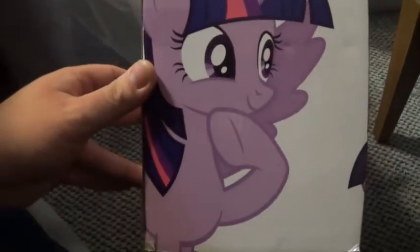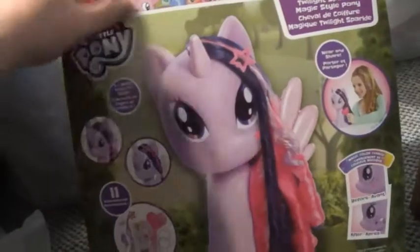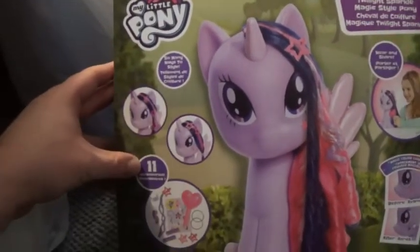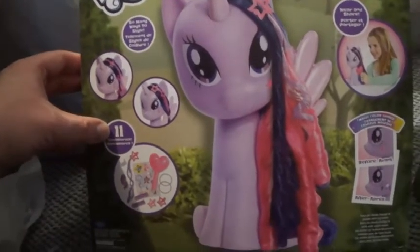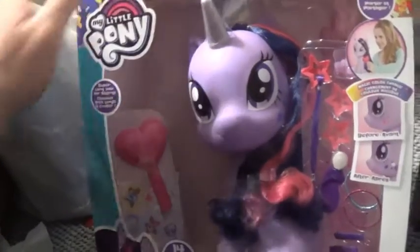Anyway, moving away from the very nice banner, we can see a thinking pose for Twilight Sparkle. It's the same on the other side of this box. And here's the back of the box. So many ways to style. 11 accessories. It does look pretty cool, I will admit that.